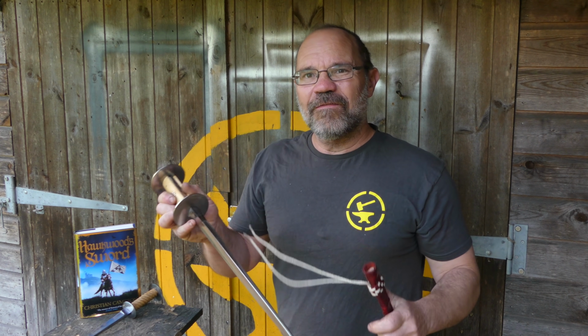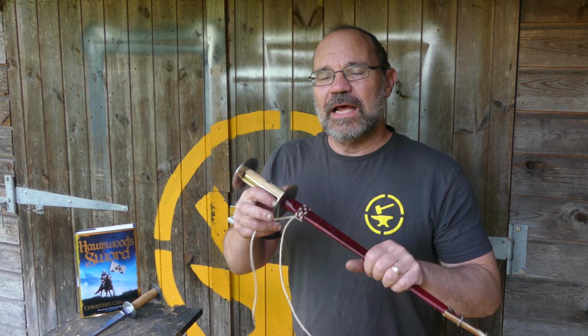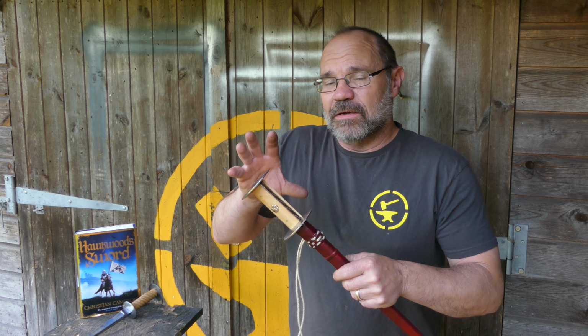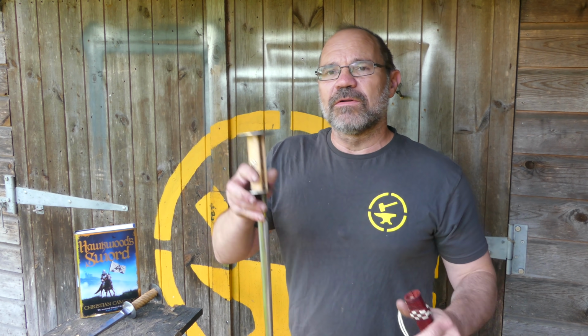It's 12mm, half-inch thick at the hilt. It's got a 15.5-inch, 39cm long blade. It is an absolute beast. And as a completely iconic knife, I think that this is one of the absolute classic rondels that makes us think that they were always really long.